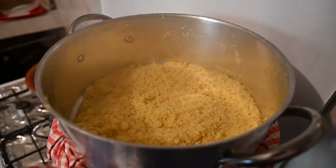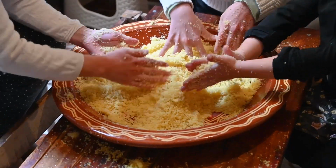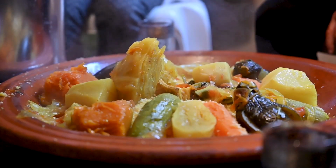The couscous is being steamed by the vegetables that are under it. They steam the couscous for a long time. But it's so good. It's totally worth the effort. For sure. I loved making couscous with Smile's family.